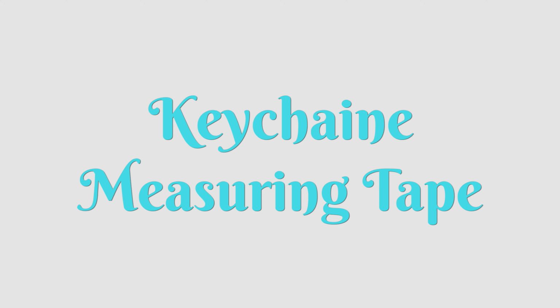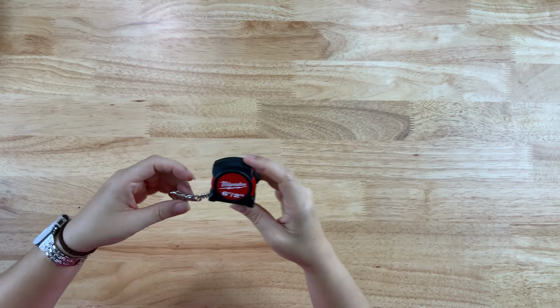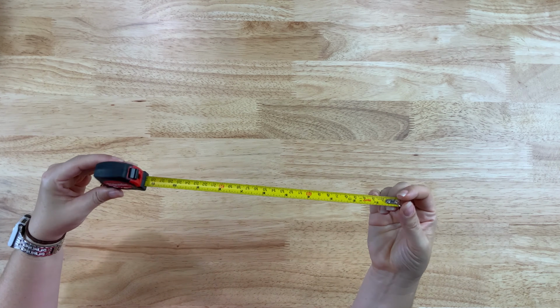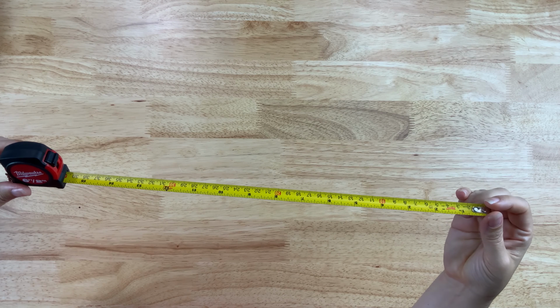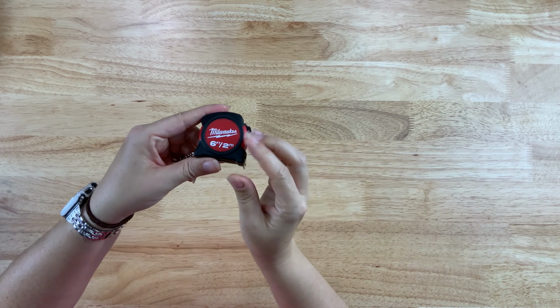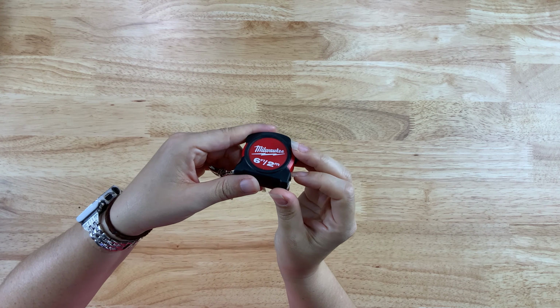In no particular order, number 1 is a keychain ruler. This ruler easily clips onto your keychain or your purse and can go with you anywhere. It's small and goes up to 6 feet, 2 inches. It's especially useful for those surprise trips to the craft store.